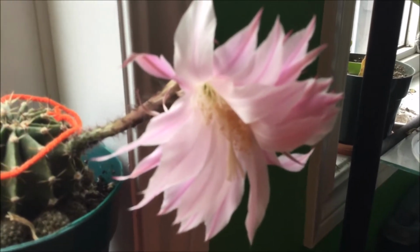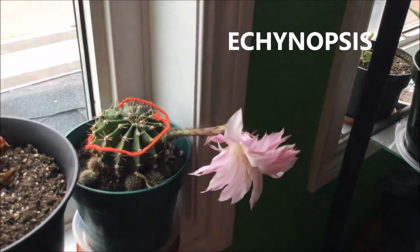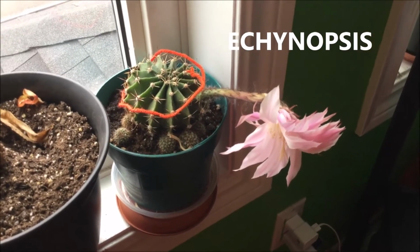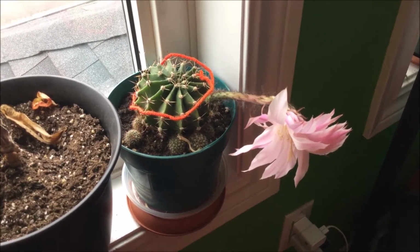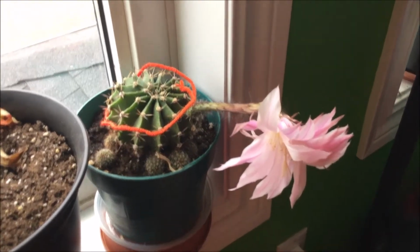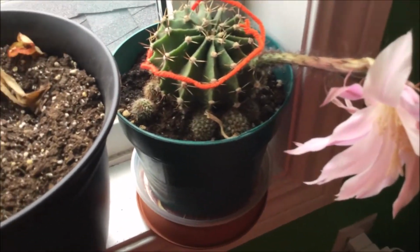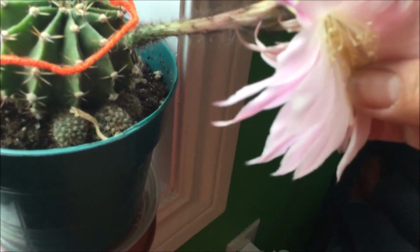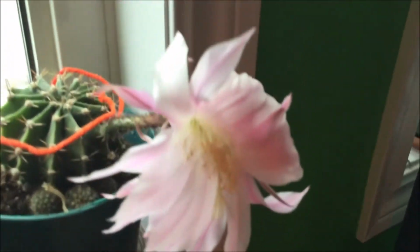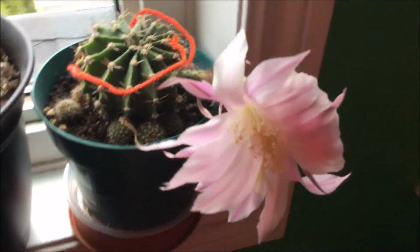I'm very, very happy and satisfied with this cactus. I forget the name. I will write it down for the title and below as well. I just couldn't leave the cactus like that without filming this part and making sure I grab a nice picture of her. She is just gorgeous. Look how gorgeous she is. Isn't she so gorgeous? It's huge, actually. The flower is huge.